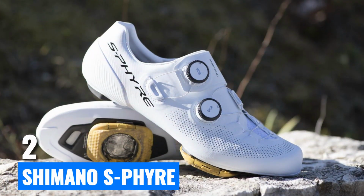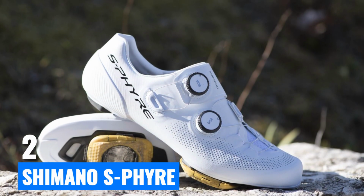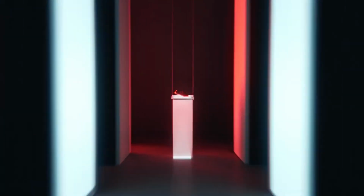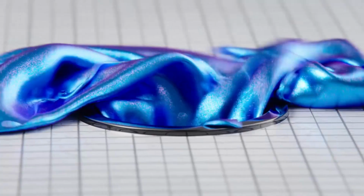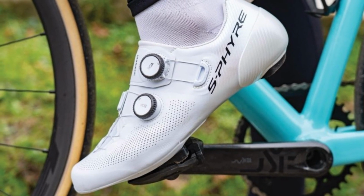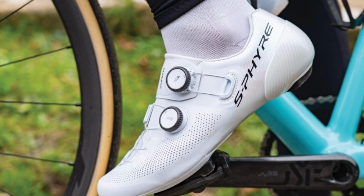Number 2. Shimano S-Fire RC903. The Shimano S-Fire RC903, essentially identical to the SHRC 903 with minor naming variations, embodies Shimano's relentless pursuit of road cycling excellence, blending sleek aesthetics with cutting-edge tech for serious riders.